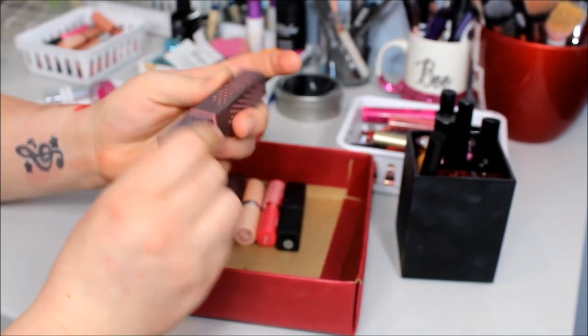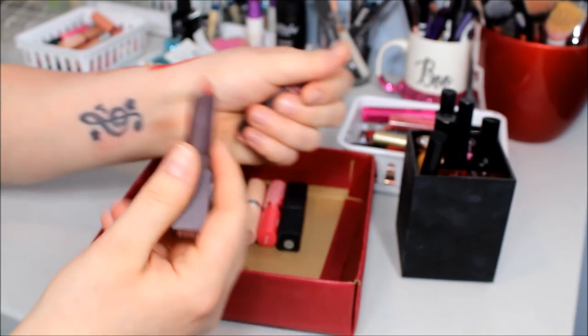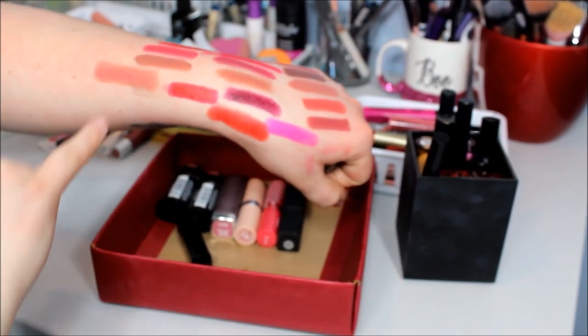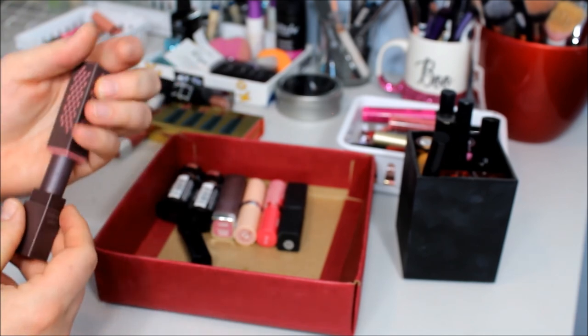Keeping it. This Burt's Bees lipstick in Blush Basin I just picked up. I haven't even swatched it or anything yet, I don't think. I picked this up because Jam Beauty, Jessica Braun, suggested it, and I like a lot of her stuff, and I like that too from the looks of it. So I'm going to keep this so I can use it.